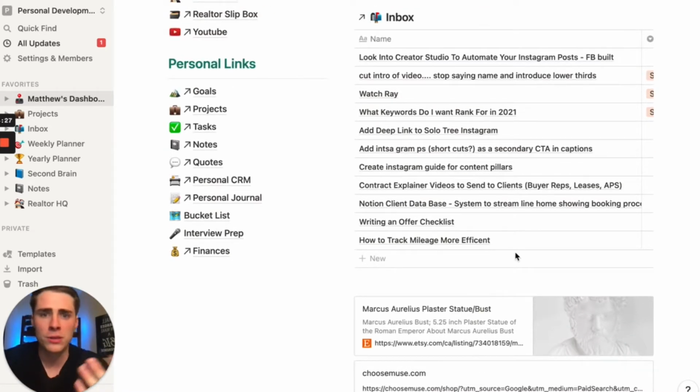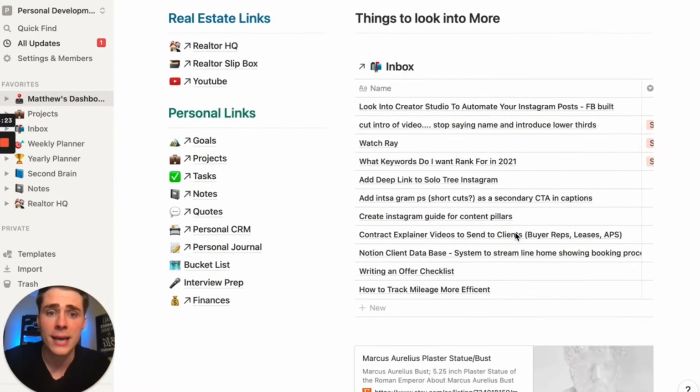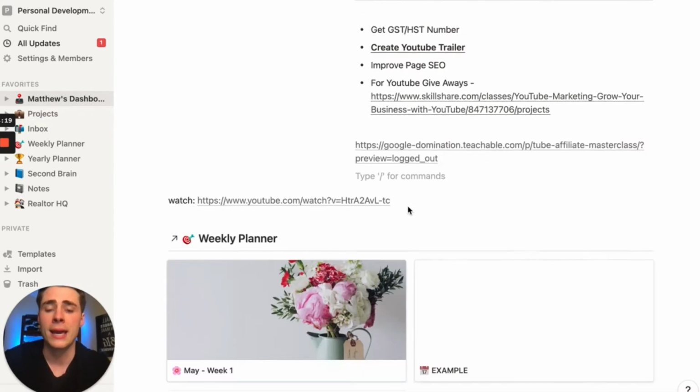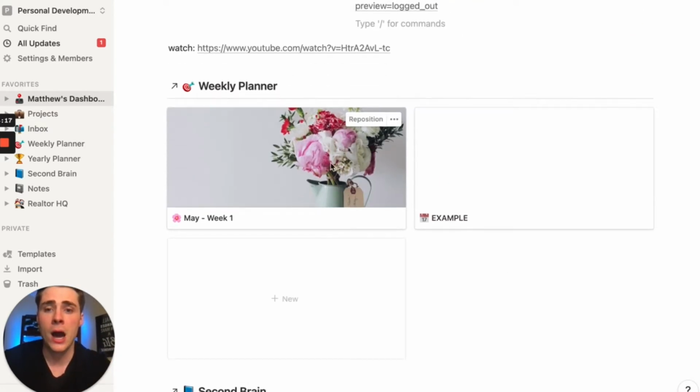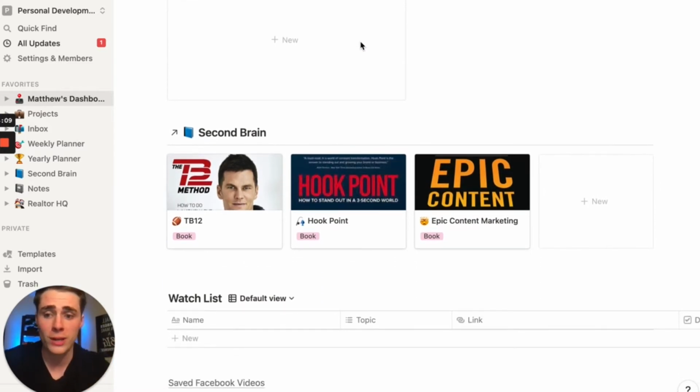Now, I'm testing out this feature and I'd be happy to explain it in a bit more detail, but it's an inbox where I just throw things for me to sort at a later date. Now, this is my weekly planner, which we'll be jumping into in just a moment, which is the whole reason I wanted to show you guys Notion, but I wanted to show you the rest of my dashboard first so you understood. This is what I call my second brain, or the books that I am reading right now and how I capture my notes on them.